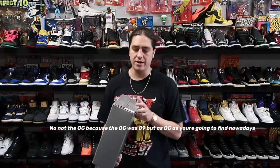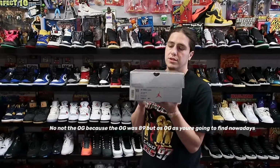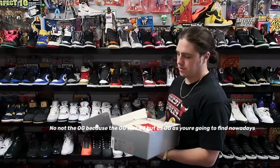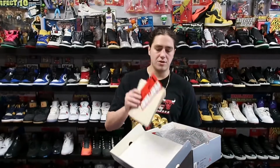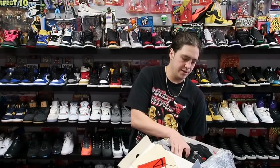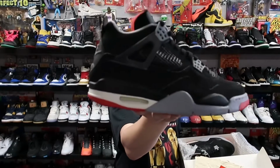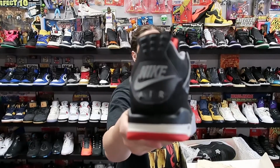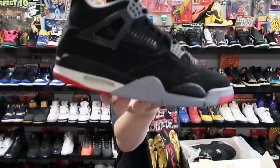Last, but definitely not least, we have an original pair. Yes, original pair of Air Jordan 4s. These are from 1999 with the original retro card, the original paper. Man, these things are beautiful. I honestly did not want to sell these, but they're just sitting there in the back. I mean, I can't even display them now due to the coronavirus.